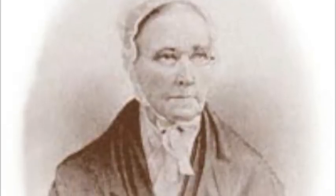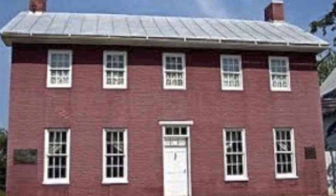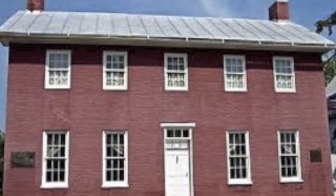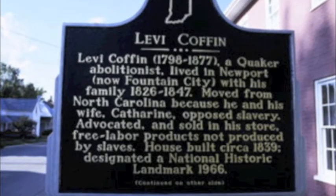The house of Levi and Catherine Coffin in Newport, Indiana, was a station along the Underground Railroad. Scholars think the railroad got its name from slave hunters searching the house for 17 escaped slaves who had safely moved on. One of the slave hunters said, "There's an Underground Railroad around here and Levi Coffin is its president." Others repeated those words. The network had a name.